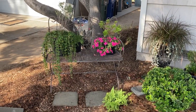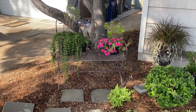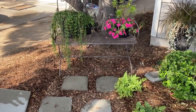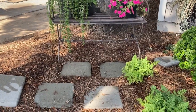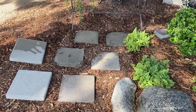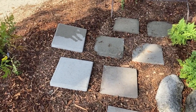Okay, so here we are at the office bed, and I did some work here. You can see that I've removed the weeds that were under the bench. I mulched this whole area. I reseeded pavers here, and then I decided I needed to do more. So there's 2 that are not seeded yet.